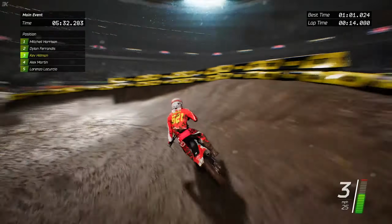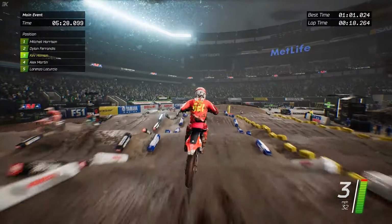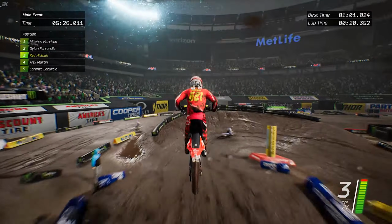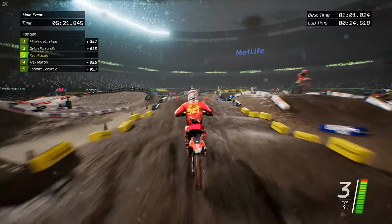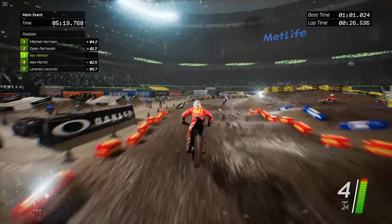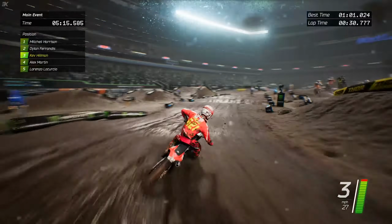Harrison has got to fly in the second half of this to win for the third time on the trot after that failure in Indianapolis. What a response it has been. And this one, he's going to get a podium at least as he's really marching after Fernandez in the first part of this lap.